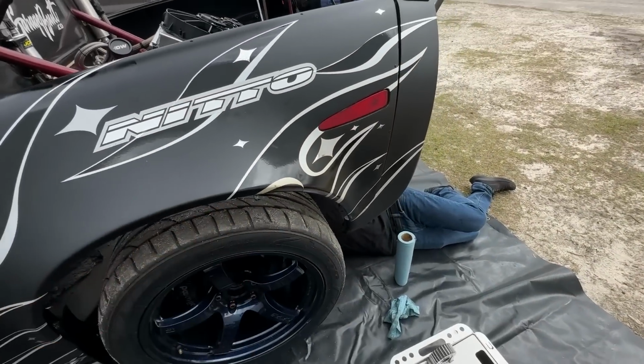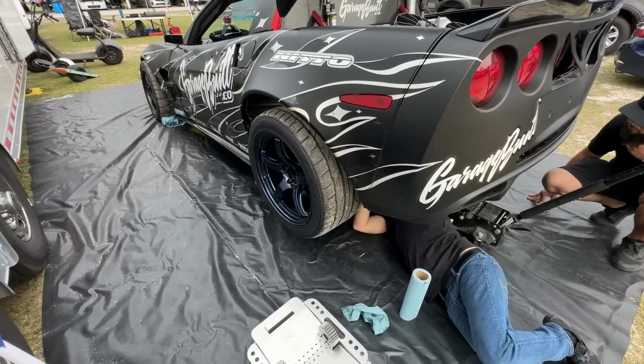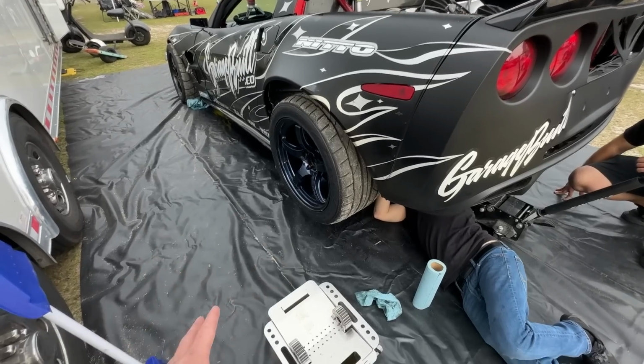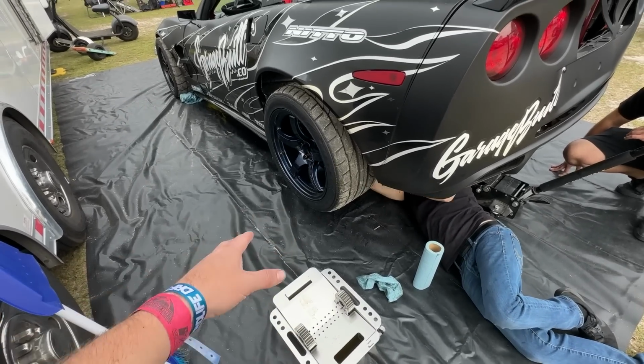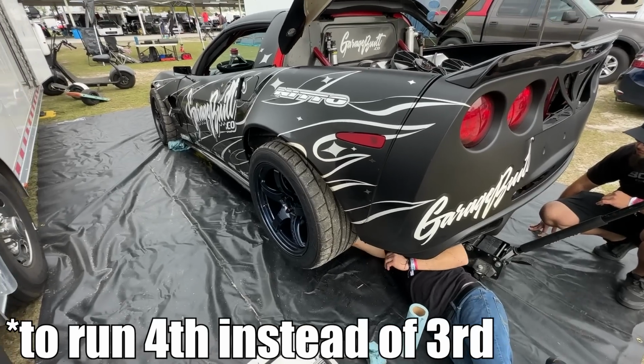We had somewhere in the 120 range wheel speed, we need somewhere in the 140 range. So we're going with the next, it's hard to explain, but basically the lowest I have to switch the gearing up would be 143 in fourth.